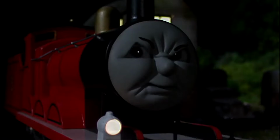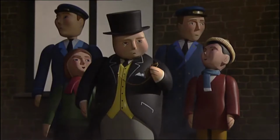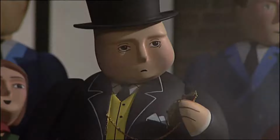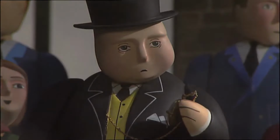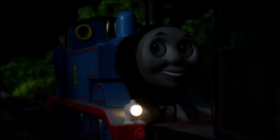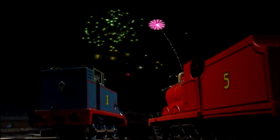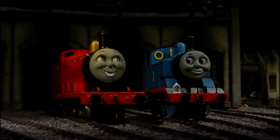The clock is ticking and despite the team making good time, they couldn't have accounted for the signal that hinders them from progressing. Sir Topham Hatt meanwhile suspects that James and Thomas won't make it in time and decides to cancel the firework display. But thanks to Thomas's splendid idea of using one of the rockets as an alarm, everything gets sorted out at the end. The two make amends and enjoy the firework together.